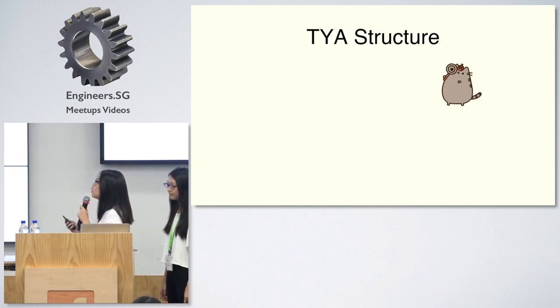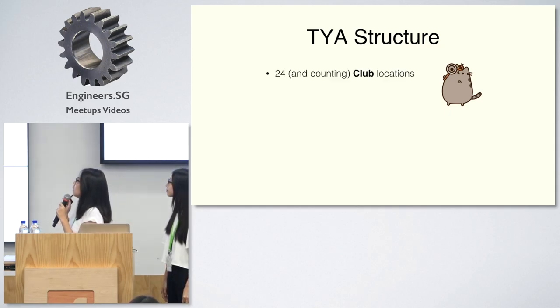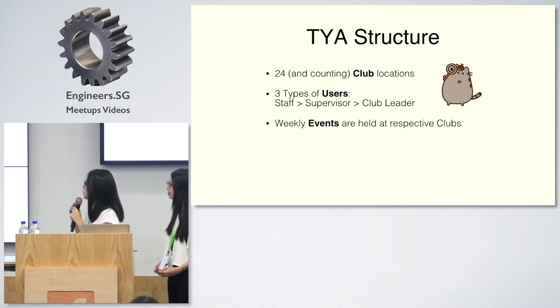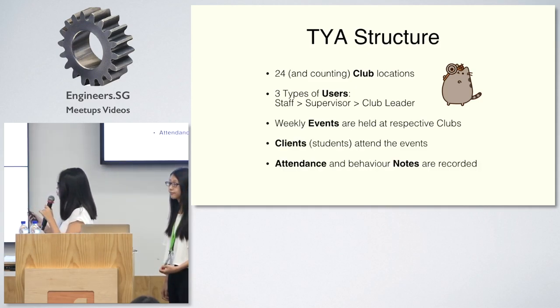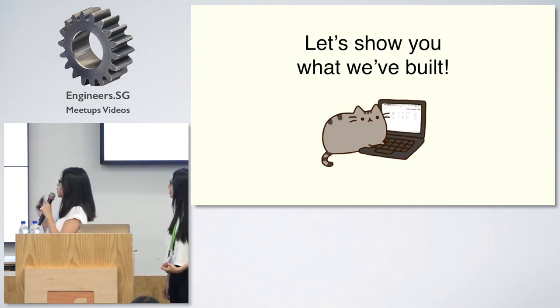To help you understand our app a little better later on, let's just go through the structure. They have 24 club locations and three types of users. The staff are full-time people on board, and they will have access to all areas of the app. The supervisor and club leaders are actually volunteers. They only have restricted access to certain portions of the app. The weekly events are held at their respective clubs, and clients, which are the students that attend the events, would have their attendance and behavioral notes recorded when they are at the club gatherings. So let's show you what we've built.